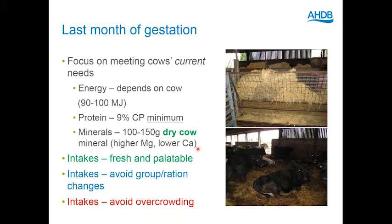They're going to be pressing on the rumen and reducing the amount that that cow wants to eat. So to encourage maximum intakes in this last month, we need to ensure that the ration is fresh and palatable. Leaving a ration sitting in the back of a ring feeder for a week is not going to encourage these cows to eat as much as they potentially could do.